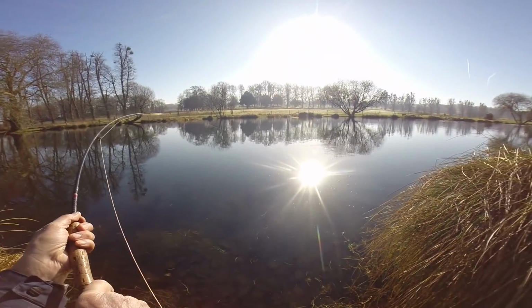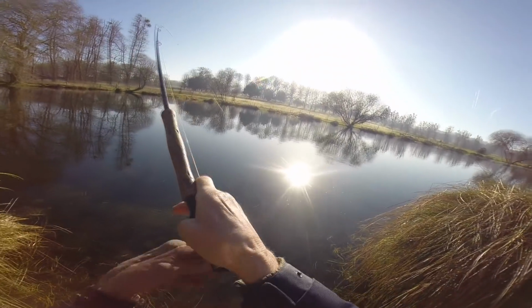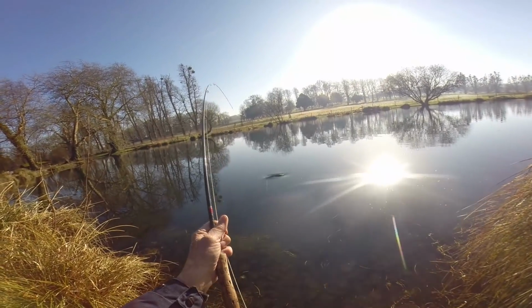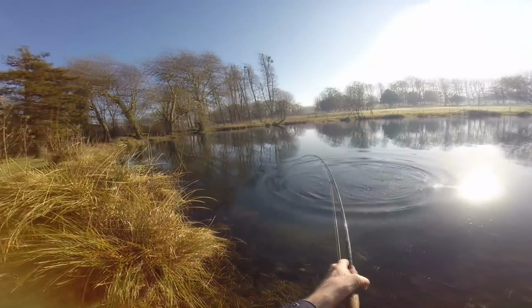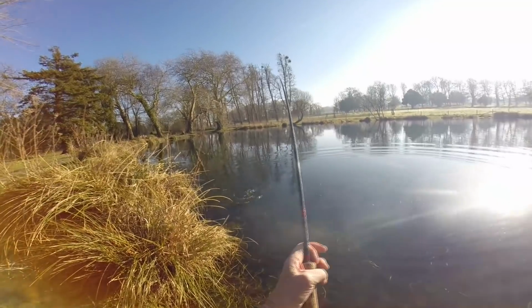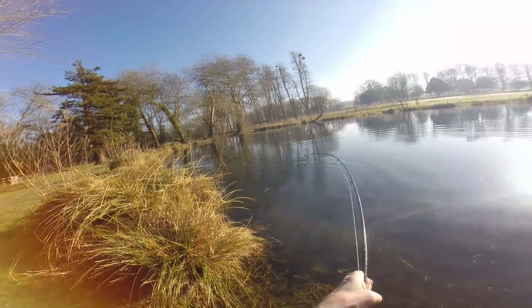I've got to watch the weed. I haven't seen him yet in that glare of that sunshine. I still haven't seen him. Let's have a look. I still can't see the actual shape of the fish. He is going like you wouldn't believe. Just will not roll. Oh my god, it's a brownie. It's a big brown. Nice size, not a monster brown, but it's a nice brown.